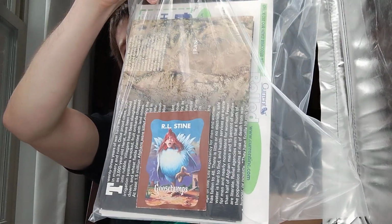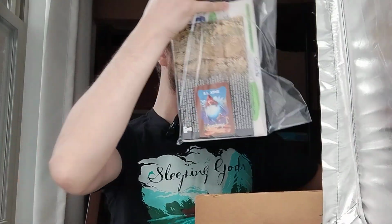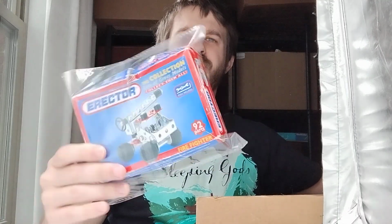So yeah, just a bunch of paper and ephemera. You can see there's Goosebumps cards, a bunch of maps. Like I said, this is stuff I purchased from their garbage pile. Some vintage scissors. This one's pretty cool, a Rector box with the manual inside. No pieces, but you know what? I'll list it.